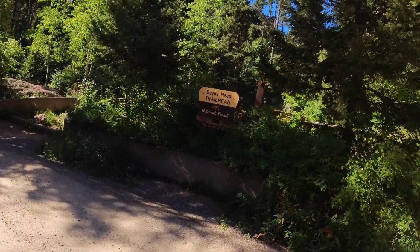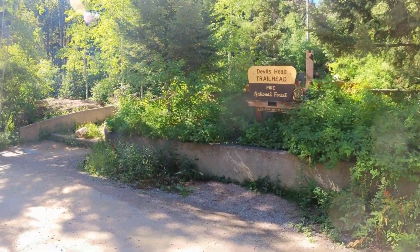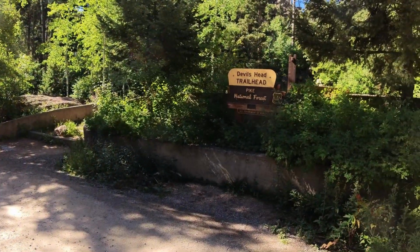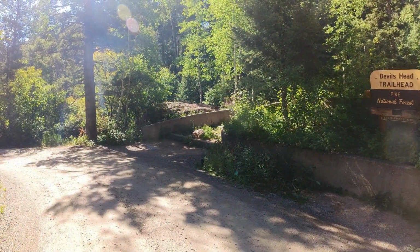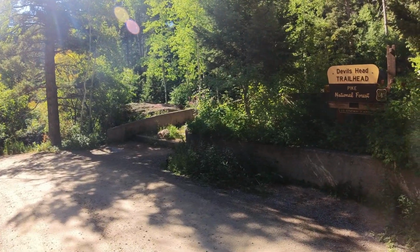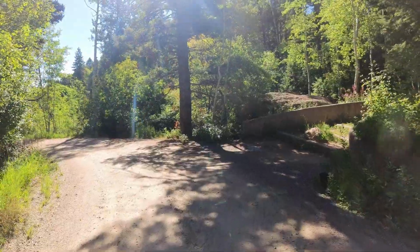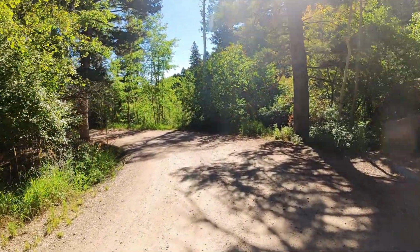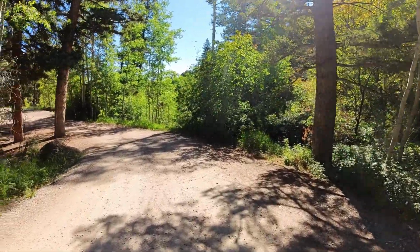Today brings us to Devil's Head Trailhead. There is an actual fire tower that we are going to go see up in the Pike National Forest. And according to the resources, it's about 2.8 miles round trip, which means 1.4 miles to the tower, with about 800 feet of elevation gain. This area is about an hour and a half north of Colorado Springs.